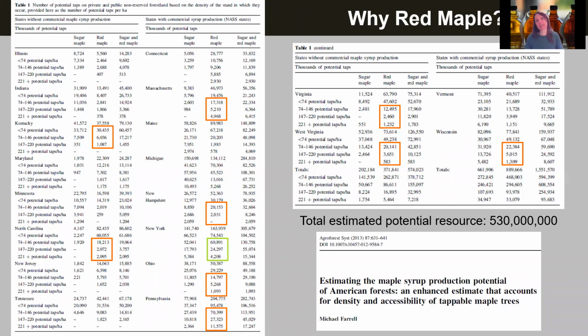A big impetus for looking at red maple is that we see red maple as a huge component of the potential taps to be added, in the current areas of maple production and also a little bit outside of that. This is from a study done a few years ago by Dr. Mike Farrell. He identified the number of potential untapped sugar and red maple trees throughout both the maple producing regions and states without current maple production. In a lot of states, both in and outside of commercial maple production areas, red maple makes up a huge component of the potential tap. So it is an extraordinarily large potential resource for our industry, just as it stands today.